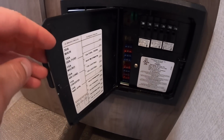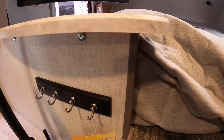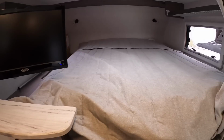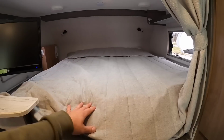Control panel. And then up top here, can't skip out on the key ring. I don't have any key. Oh, yeah, I do. Key ring. All right, above you've got your queen size mattress, and all your Lance campers, your mattress is going to be over the cabover.